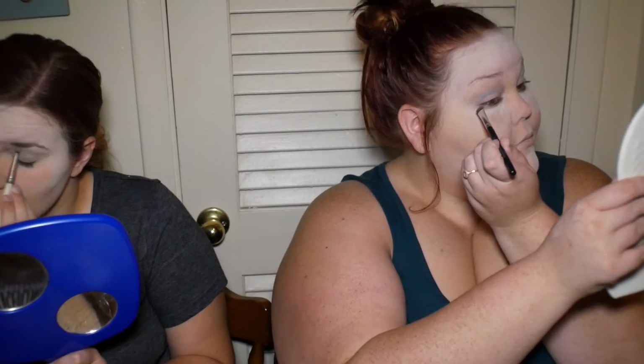And any color, bright colors that you want to work with is fine. It doesn't have to be this shade. It could be blue, it could be blues, it could be purples, it could be pinks. I mean, mermaids come in a variety of shades. I feel like we all know that. And then I'm going to take a big fluffy blending brush.